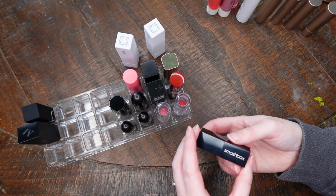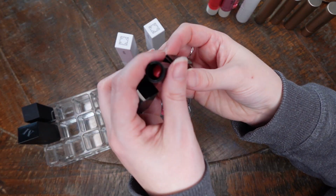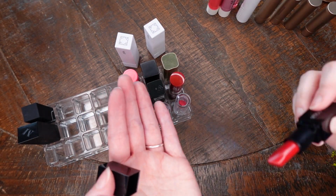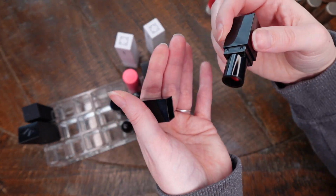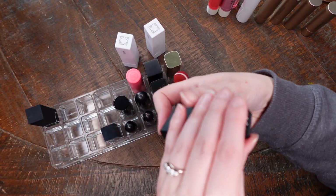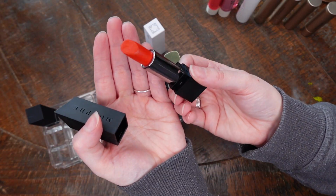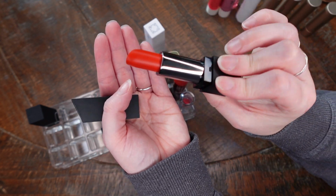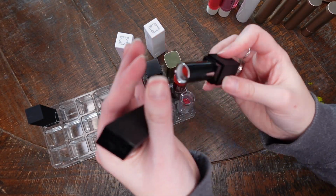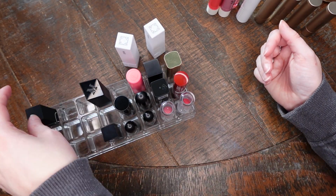Okay, next I have from Smashbox in the shade Legendary. This was a sample size that came in something, and this one is beautiful. Smells fine, looks fine. We will keep that. I'm really annoyed with those Bare Minerals, to be completely honest with you. All right, then from Morphe, this is in Fortitude. I think this is an orange, right? Yeah. This one I've only used a couple times, so the imprinting of the M is still there, but it still looks brand spanking new. It still smells fine, even though I've had it for longer than those Bare Minerals ones. Is it because Bare Minerals maybe uses better ingredients? I don't know.